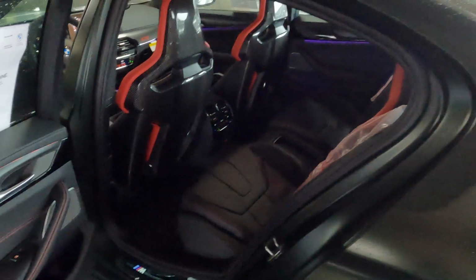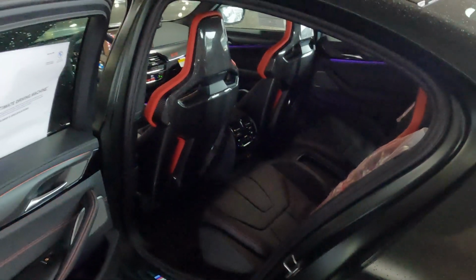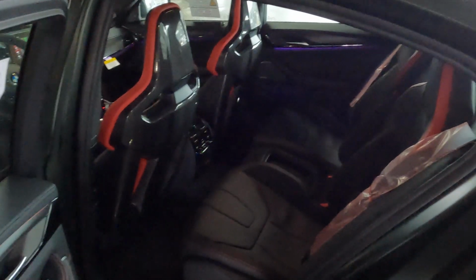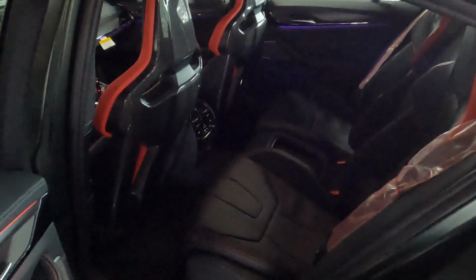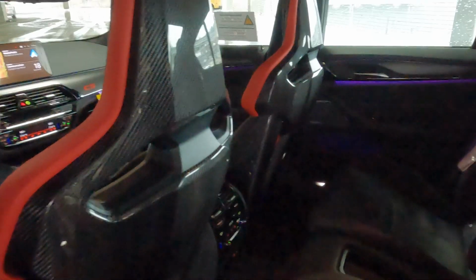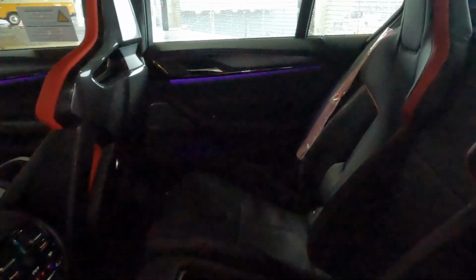All right, guys, so it is a little bit of a stormy day today, so forgive any background noise. I don't normally start in the back seats of a car when showing off the interior, but I had to on this one because they are so amazing. If you look at this, this actually has matching bucket back seats. So you're not going to be taking 5 people in your M5 CS. You're going to take 4 total when you look at it because you can't put somebody in the middle. But this actually has these carbon fiber bucket back seats. I've never seen anything like it before in any BMW for that matter.